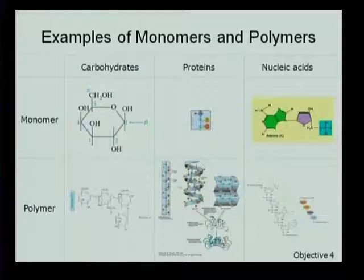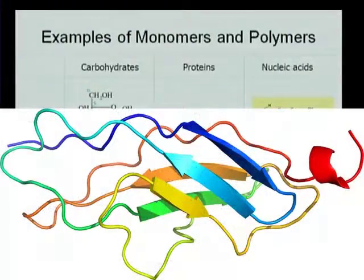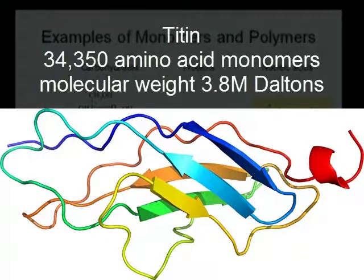And then there's a carboxyl group at the other end of this amino acid. And by stringing these monomer amino acids together, we get something called a protein. This protein can be incredibly big. The biggest protein known is a protein called titin, 34,350 amino acids. So it's got 34,350 monomers strung together into this huge polymer.